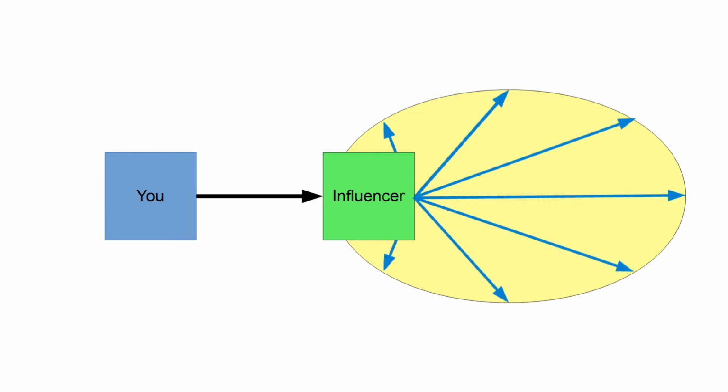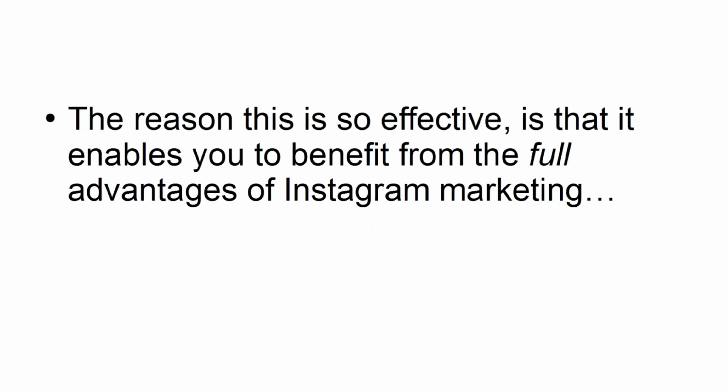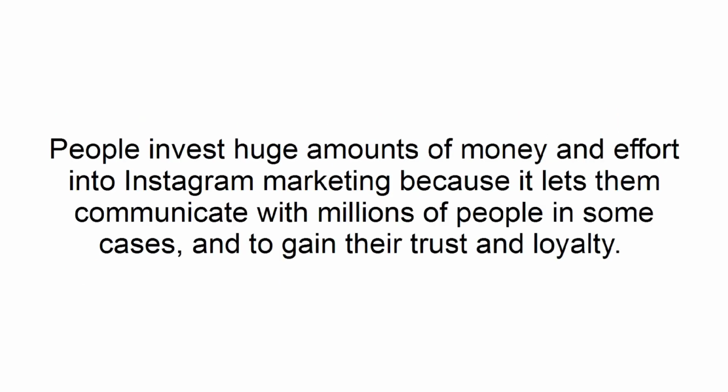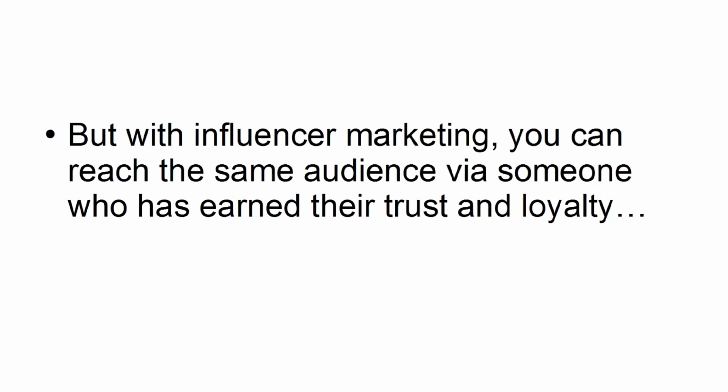This is normally in exchange for a fee. The reason this is so effective is that it enables you to benefit from the full advantages of Instagram marketing, all without the time and effort it normally takes to do so. People invest huge amounts of money and effort into Instagram marketing because it lets them communicate with millions of people in some cases, and to gain their trust and loyalty. But with influencer marketing, you can reach the same audience via someone who has earned their trust and loyalty immediately.